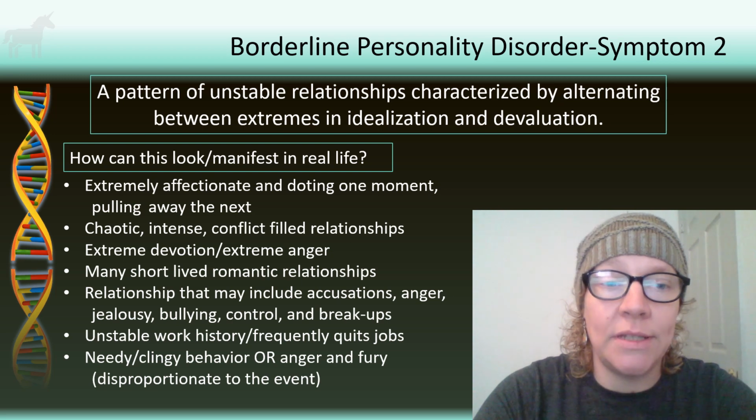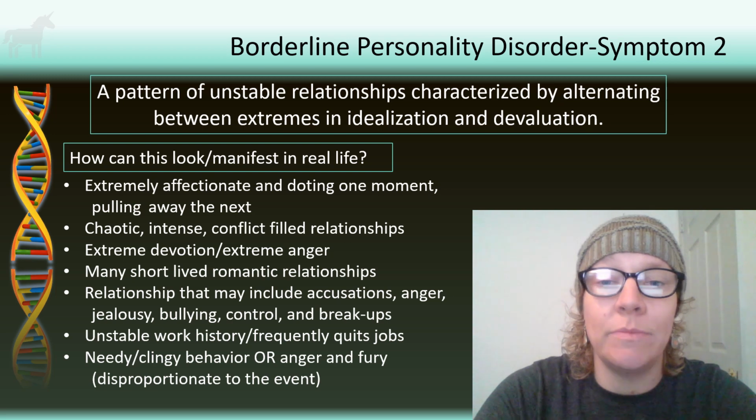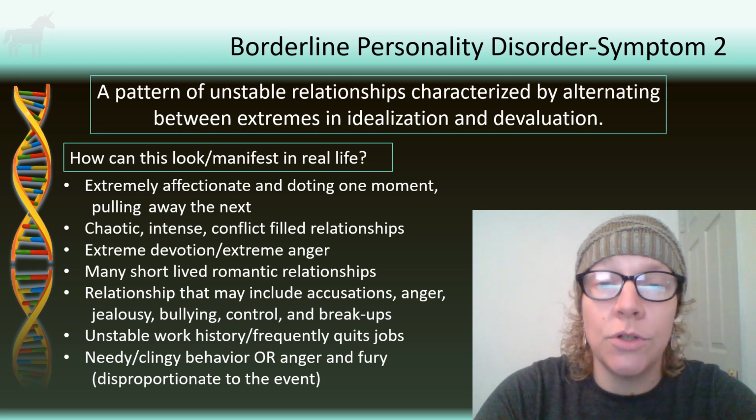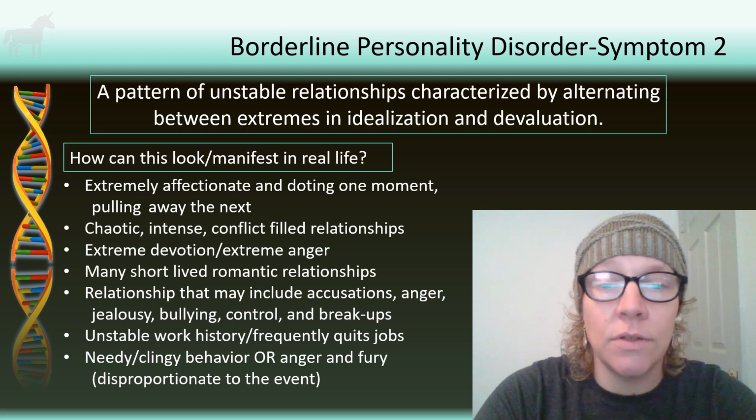Symptom number 2 of borderline personality disorder is a pattern of unstable relationships, characterized by alternating between extremes in idealization and devaluation. So you might have heard the term black and white thinking, you might have heard the term splitting. Both of these are terms for dichotomous thinking, which is thinking of things as all good or all bad, a complete success or a complete failure. And this comes out in several different symptoms in borderline personality disorder, and we see it here in this one spelled out right for you. In these unstable relationships, you have a characterization of someone alternating between idolizing someone and then devaluing them.